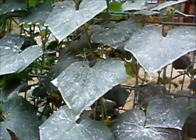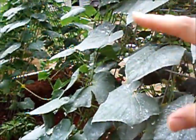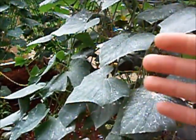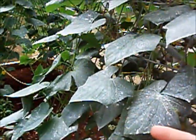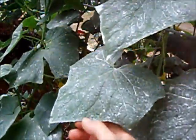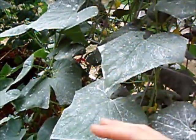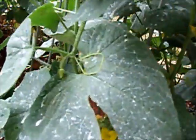And in the other video I showed you that I had insect netting draped over the top, and that worked for a while. It was kind of a pain because these are very pokey plants and the insect netting is like a gauze and it really stuck to the plants, and so it was hard to get it on and off during the day and everything. Oh, there's another one. Yay!